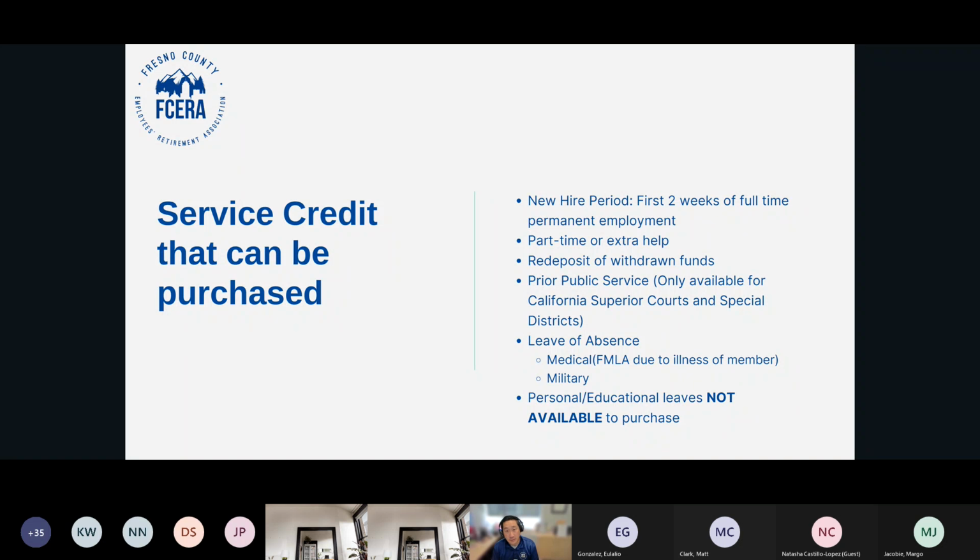We used to allow members to purchase that time from, let's say, another California public agency, stuff like that. Even military time, prior public service military time, was able to be purchased. The county does not allow that anymore as of around 2011, 2012, but the other special districts can still do so. And then the more common one, leave of absence.